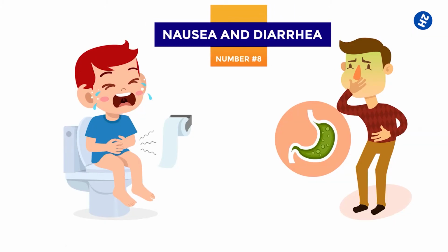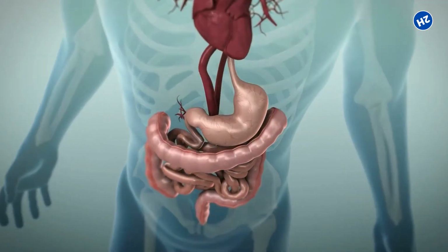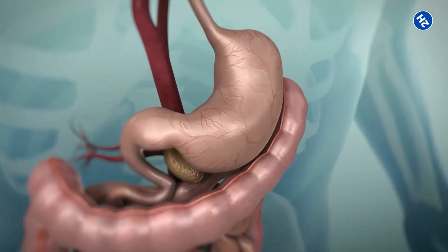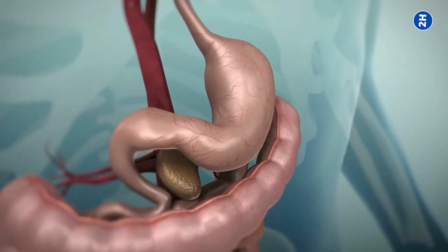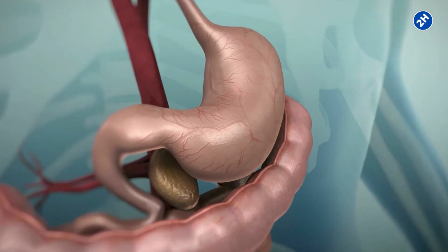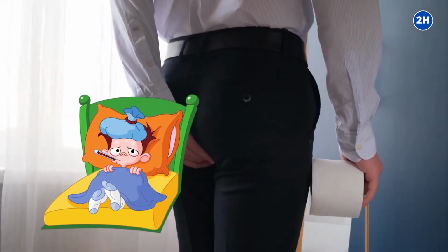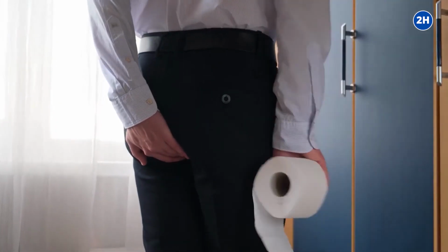Nausea and diarrhea. Vitamin B12 shortage can affect the gastrointestinal tract. An absence of RBCs means that inadequate oxygen reaches the gastrointestinal tract. Inadequate oxygen here can make an individual feel sick. It can also lead to diarrhea.